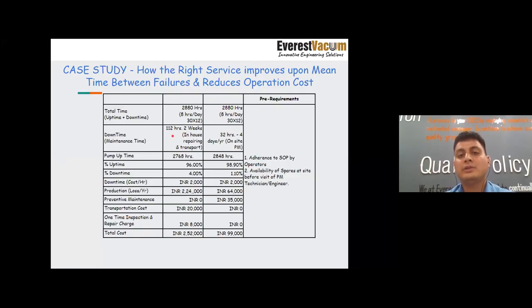Now, if the machine is not maintained properly, this will certainly lead to some major damage. That goes into 2 weeks because it involves in-house repairing and transport. So the machine has been down for around 112 hours. Whereas if we go for preventive maintenance, it is a scheduled maintenance, so it only accounts for 32 hours, that is 4 days per year. That is as per our AMC plan or CMC plan.